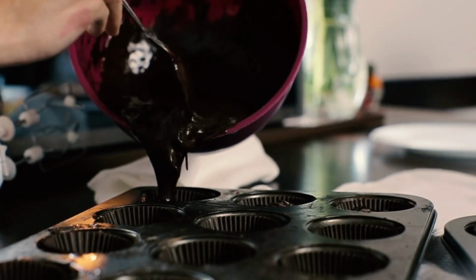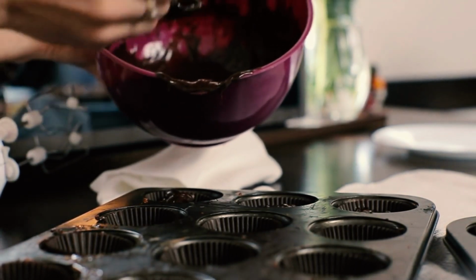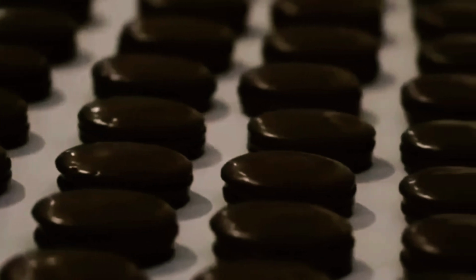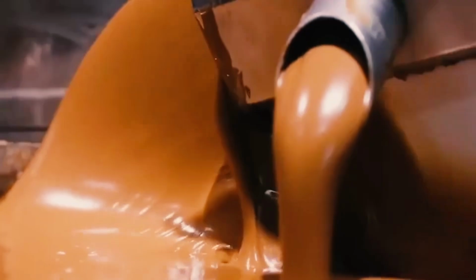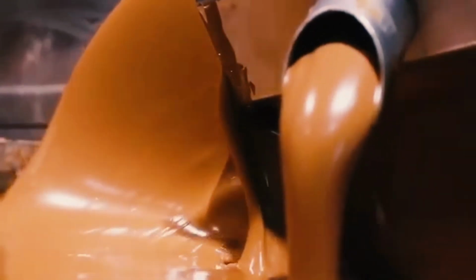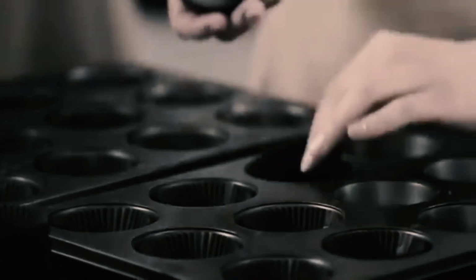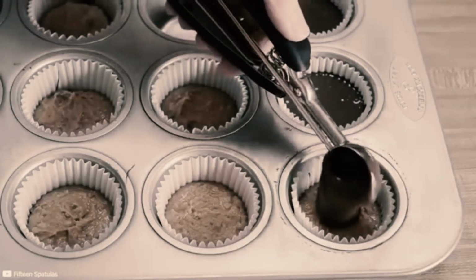It's an integral part of the Reese's experience, providing the perfect contrast in texture and flavor to the creamy peanut butter center. The glossy sheen, the satisfying snap, and the melt-in-your-mouth quality are all testaments to the scientific precision and artistry that go into creating this iconic treat. With our chocolate perfectly tempered and ready for action, we're approaching a critical juncture in the Reese's creation process.